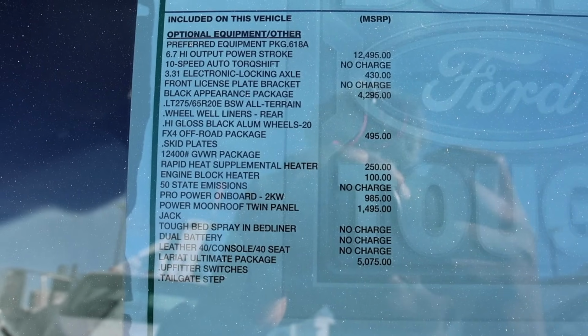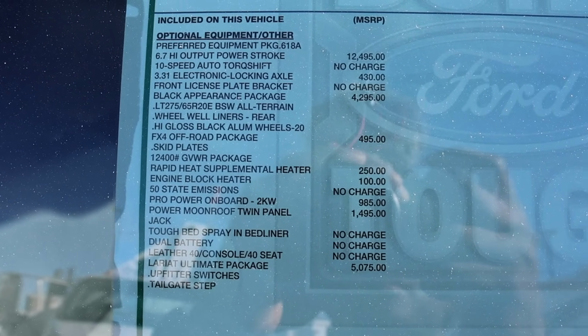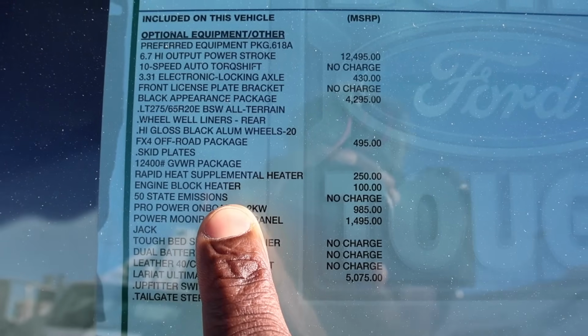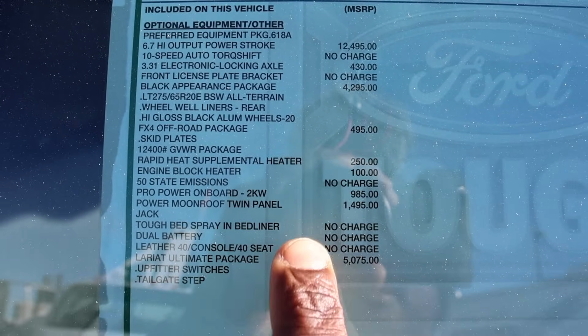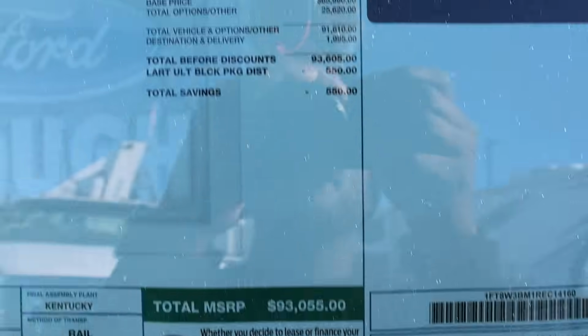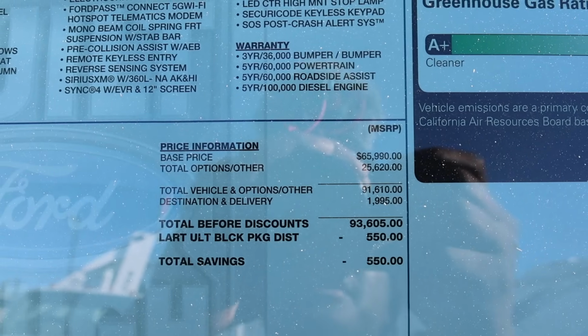This does have the 3.31 locker because of the FX4 package, and then the FX4 is right there. And here's a few other things. Twin panel sunroof is right there. Destination comes in at $1,995 with a total price of $93,055. And one more time at the very top here so you guys can see that.